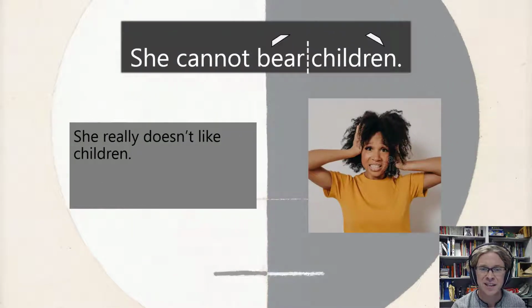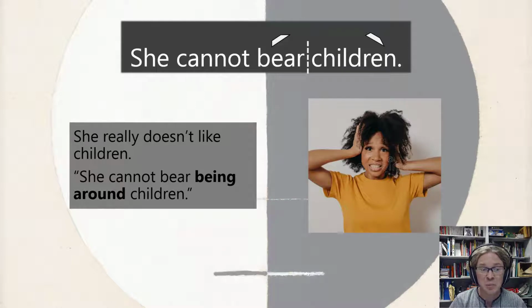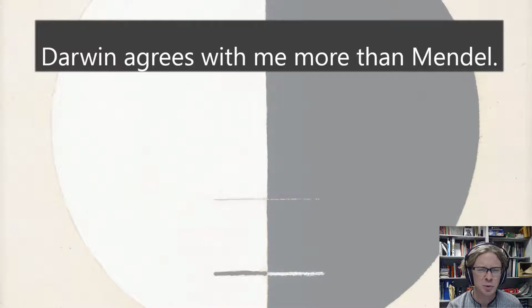Alternative meaning, she cannot bear children. Okay, she really doesn't like them. So in this case, you might separate bear and children because you predict that the audience thinks bear, bore, born, and children, that sort of goes as a set. But in this case, bear has a meaning that the audience might not expect, so it's your duty to separate those two words. She cannot bear children. She cannot bear being around children. This one's more subtle.